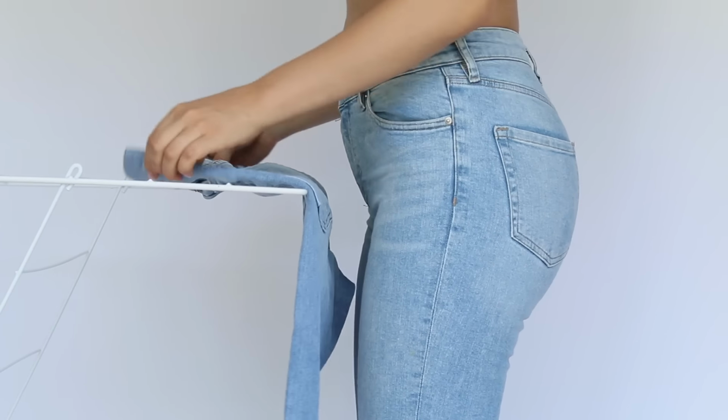So those are my major tips, like life-changing. Your jean shopping is gonna be a lot better. You might not even have to try them on, which rocks.